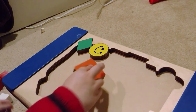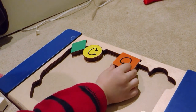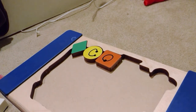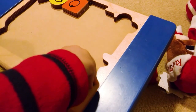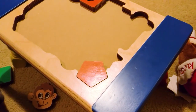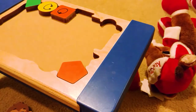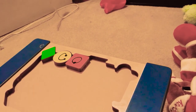Q. That's actually an O. It looks like a Q though, doesn't it? This one goes there. Right there, yep. C O. Let's put the plastic on. It goes here. Does it go in there? Oh, look at that. It does go in there, doesn't it? What is that? Orange. Yep, orange pentagon. What comes in your name after C O?